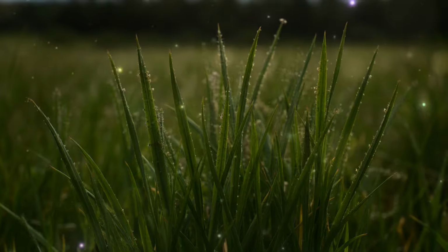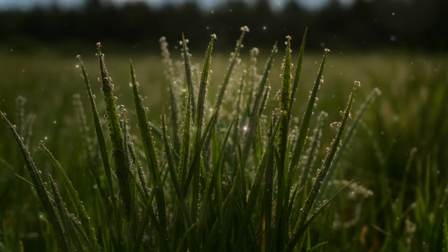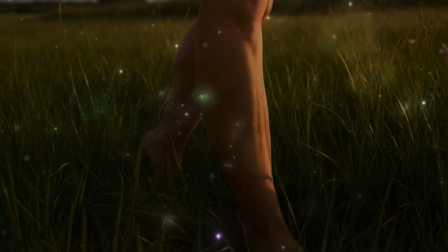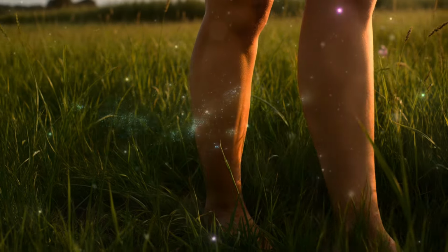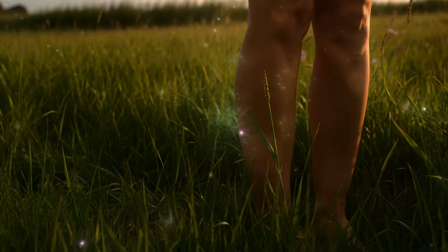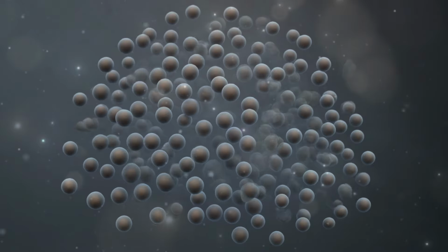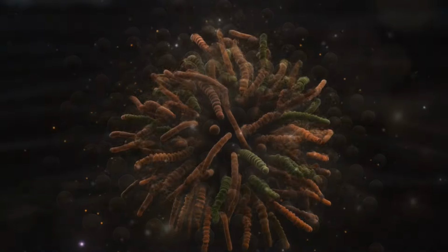You don't have to do anything special in the forest for this to happen. You don't have to meditate or walk a certain way or think the right thoughts. You just have to be there. You just have to breathe. The trees do the rest, releasing their invisible chemistry into the air around you like a slow, generous exhale.